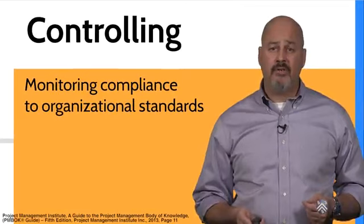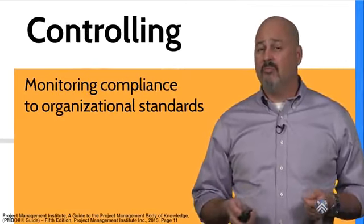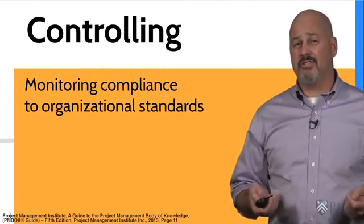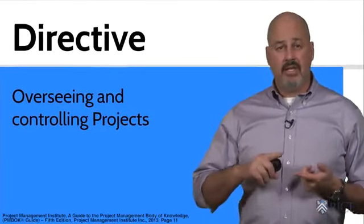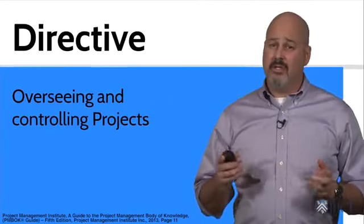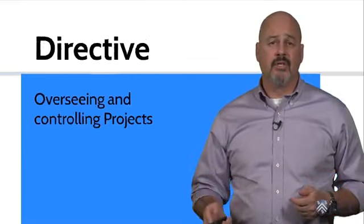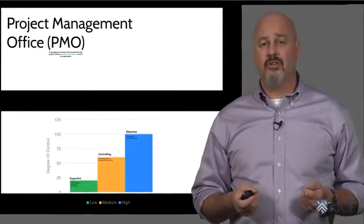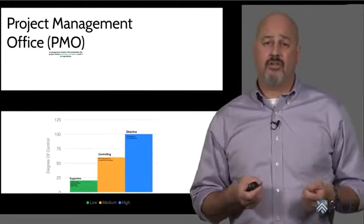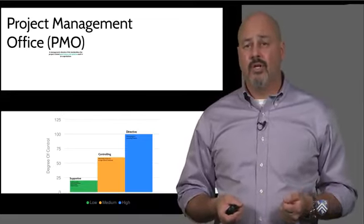A PMO that uses a controlling mode will support a project in the supportive role, but they'll also monitor the compliance to the organizational standards. So it's a higher level of control within the organization. And in the most controlling version, they still support, they monitor, but in reality they control the project, and they control the project from start to finish. So here's an example of the degrees of control in which each version of Project Management Office manages their structure. Ultimately it's up to your Project Management Office to determine what level of control they decide to use.